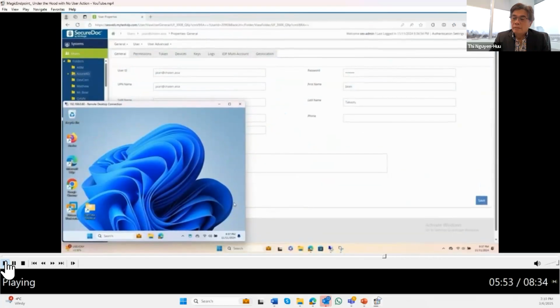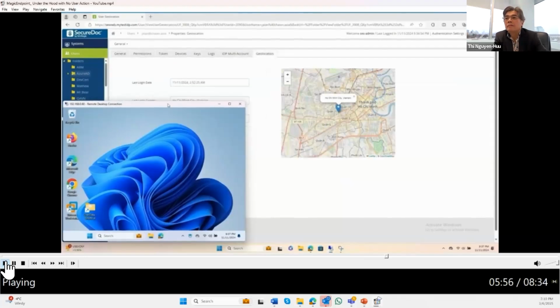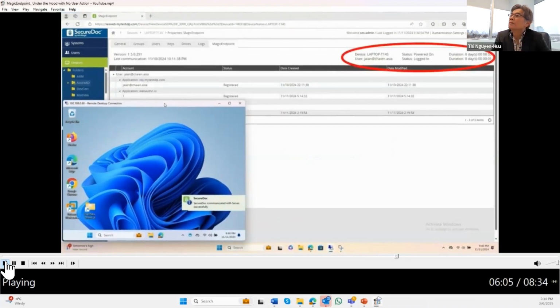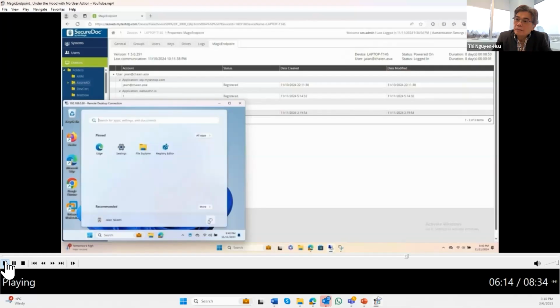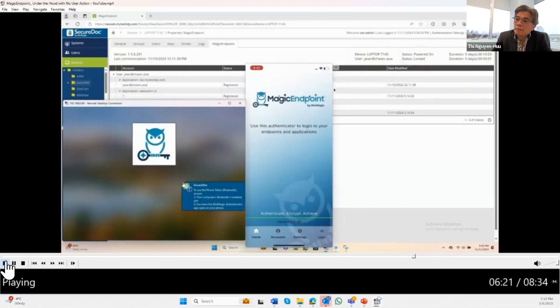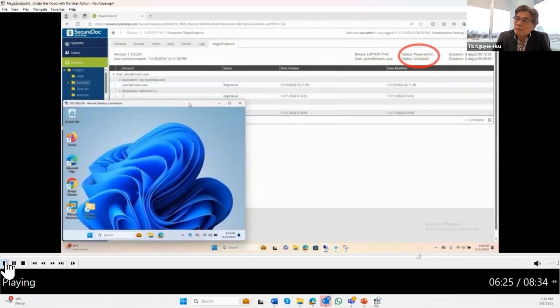The bottom left endpoint transmits live updates, all dynamically reported to the MagicEndpoint enterprise server. Here, we see the logged-in user is using a BLE mobile phone to log in to the endpoint device. And here, we can see the information about the user logged on the endpoint device, such as device name, status of the device, and the username that logged into the device. When the user locks the device, the user performs a lock device command. Now, we see the user status change to locked. Then, the user unlocks the device. The endpoint dynamically reports back to the MagicEndpoint server, and the user status is updated to unlocked.